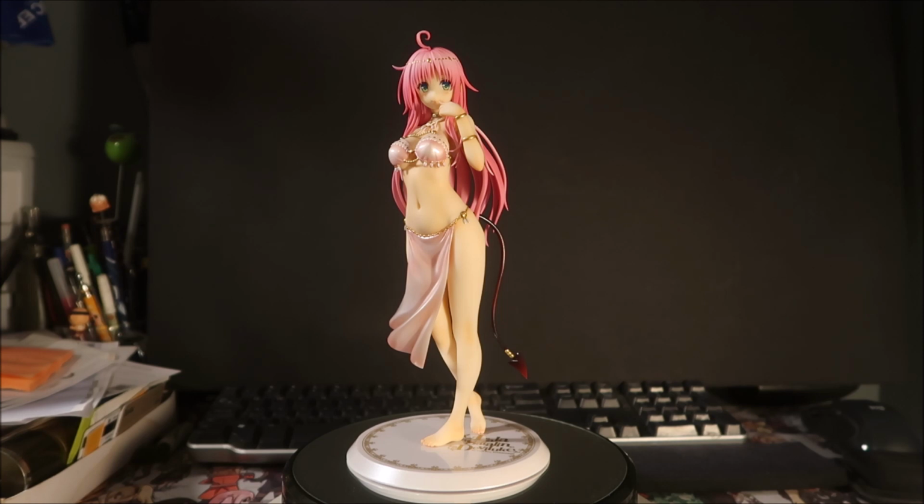This figure came out on August 18th of 2023, so it hasn't been around for that long. It's March 2024 as of this video. And it came out for 16,000 JPY. You know what? It actually went up in price, guys. Didn't I say I got this one for 178? This figure has actually gone up in price.